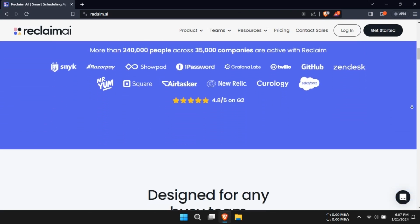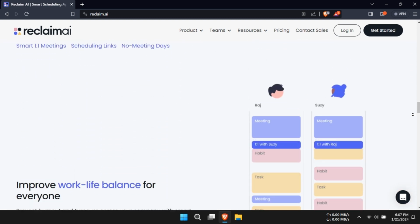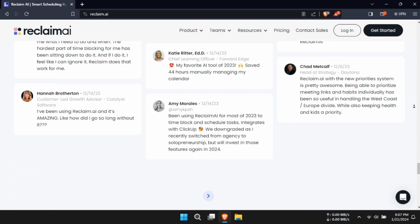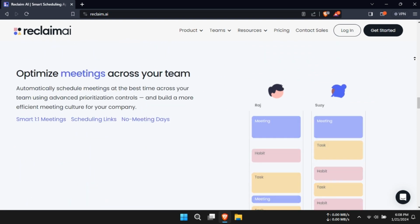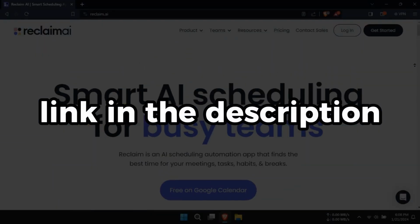Welcome to our deep dive into Reclaim AI, a revolutionary tool that promises to transform your Google Calendar from a mess to a productivity haven. Reclaim AI isn't just another calendar app, it's an intelligent assistant that automates your schedule, ensuring you get the most out of every day. Let's find out how it works and why it might be the solution you've been looking for.